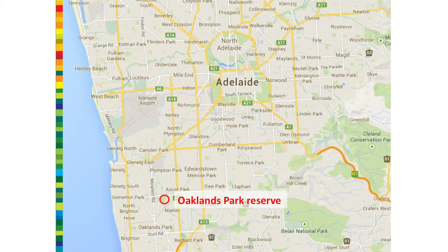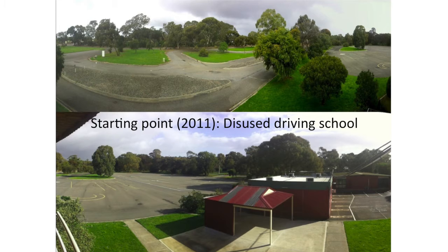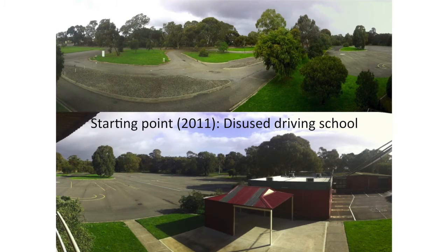And this is what we started with back in about 2011. It used to be the old Department of Transport Driver Education Centre, where little kids would go and learn about traffic rules and how to give way at stop signs and all that kind of stuff. If you look at the characteristics of the site, which is shown here in the boundary, about 40% of it was complete bitumen. So not a lot of green infrastructure other than some fantastic remnant trees.